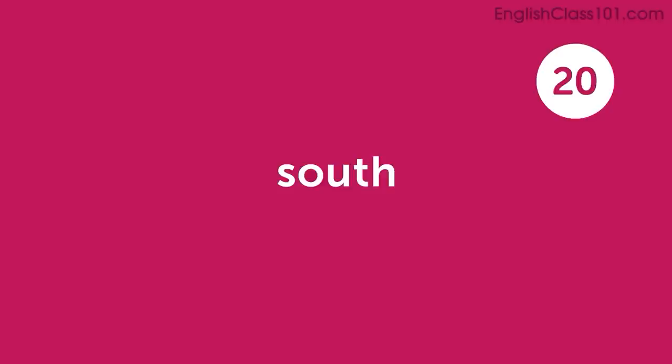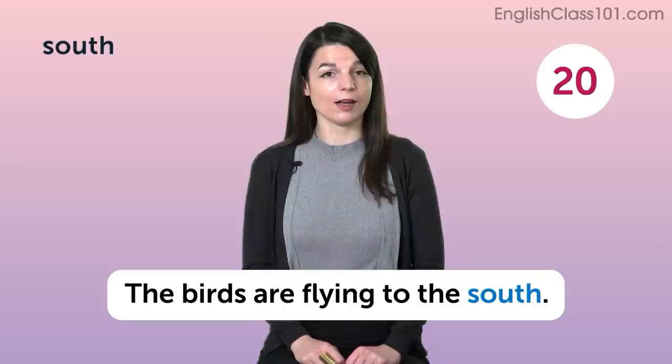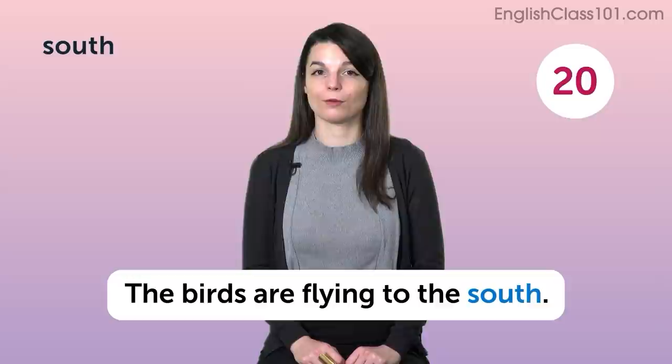South. So south is the opposite of north. When you look at a map, south is the direction that's going down. The birds are flying to the south.